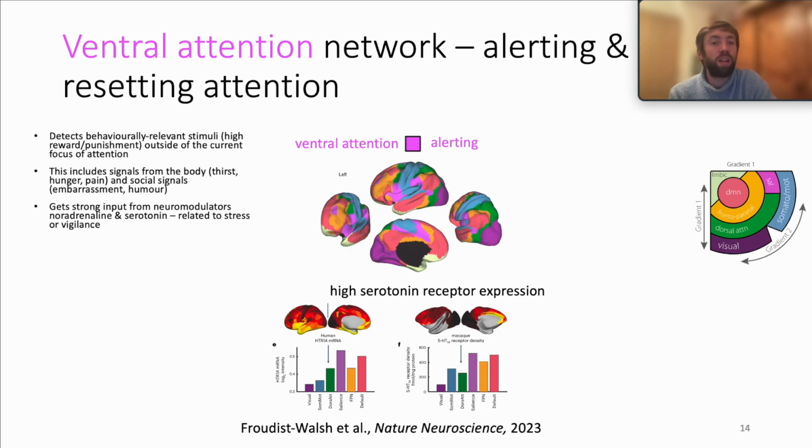So noradrenaline goes up, it's very high when you're very alert, and also when you're stressed. So a little bit of noradrenaline can be great for cognitive functions. However, when you have too much noradrenaline and perhaps too much activation of the salience network, you can in a sense be overstimulated and it can be hard to do cognitive tasks.